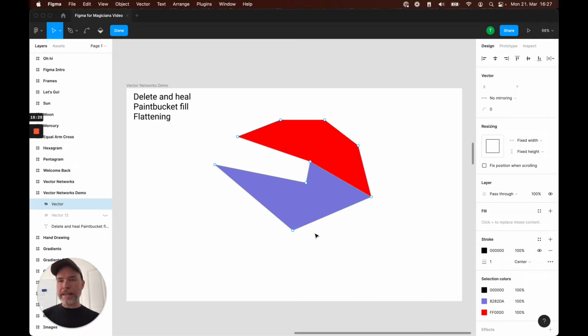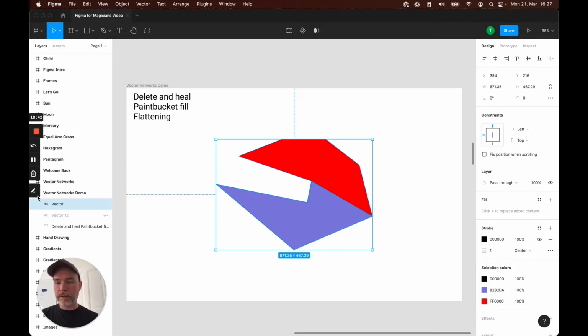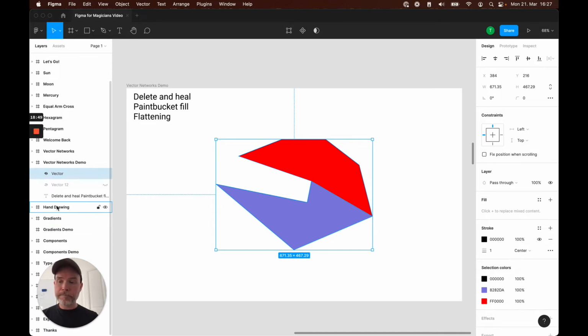So hopefully this makes sense and gives you kind of an understanding of how you can manipulate vector networks and how sort of vector drawing works within the program with a little bit more detail than we talked about last time. That's about all I want to cover on this particular topic. But again, it should give you enough to continue your exploration on your own.